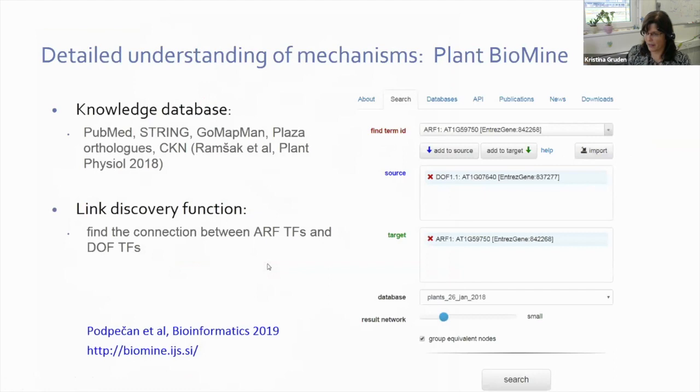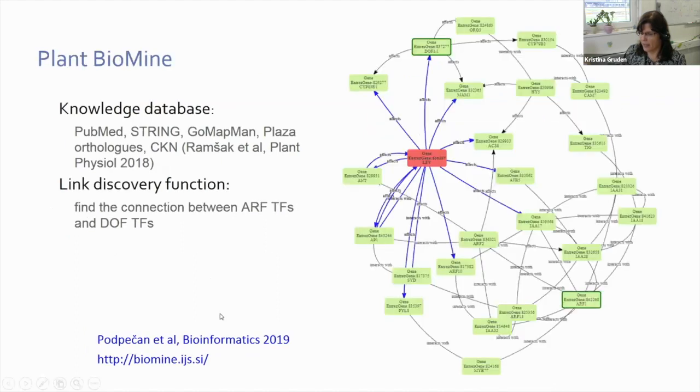Okay, and the last tool I would like to show you is Plant Biomine, where we have the same knowledge database that I explained before behind. So the comprehensive knowledge networks and also some other. And you have the link discovery function implemented. So you can find some novel connections between two of the genes you're really interested in. You just put them here, select here the database plants, because it's also available for humans and mice. And then you get a very nice interactive network.